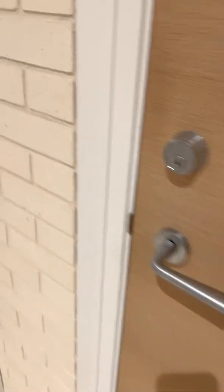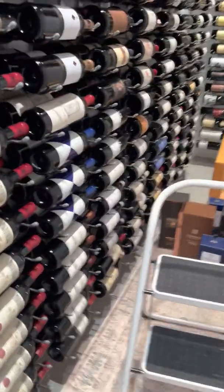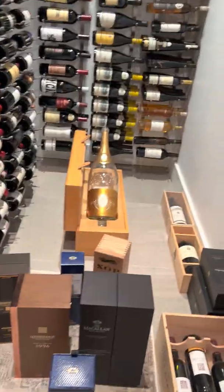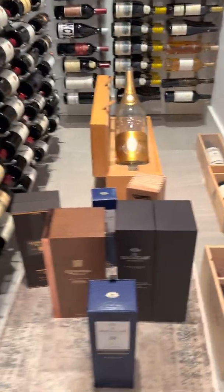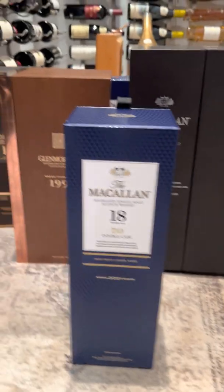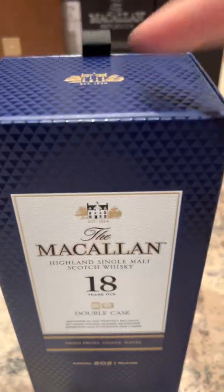So with no further ado, I'm going to take you guys into the cellar, and we'll have a look and just see what I've been doing. So on the Scotch side of things, I've actually been really into the Macallan's double casks of late, and so I picked up a couple of things. I picked up this 18-year-old double cask. I really like the double cask.